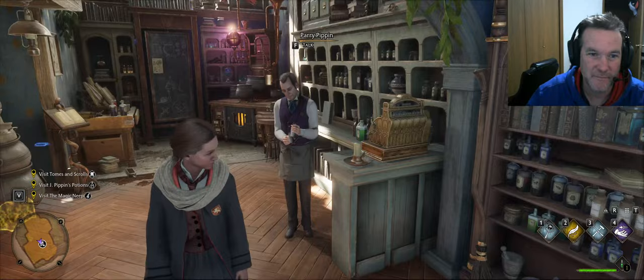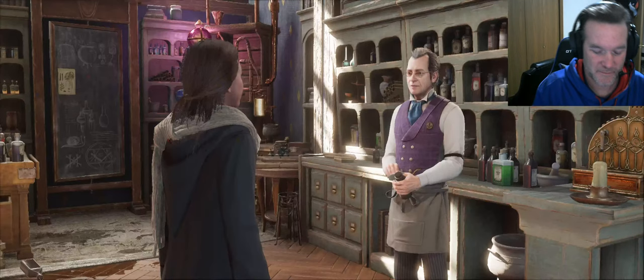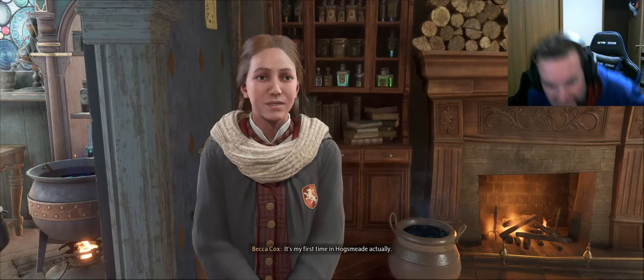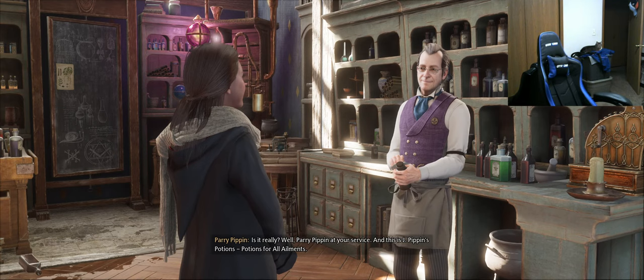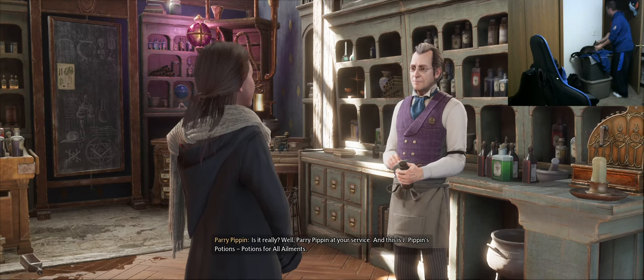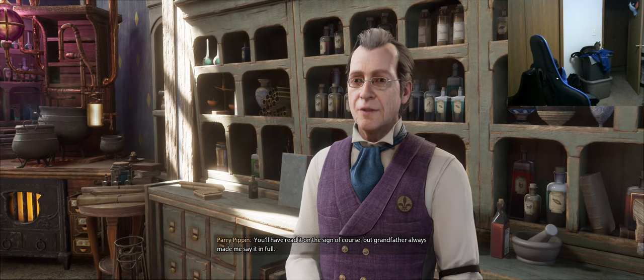Pardon me, sir. Oh, thank goodness. When I heard the bell, I thought you were Miss Lawang. Though I don't believe I've seen your face here before, either. It's my first time in Hogsmeade, actually. Is it really? Well, Parry Pippin at your service. And this is J. Pippin's Potions. Potions for all ailments. You'll have read it on the sign, of course, but Grandfather always made me say it in full. How may I help you today?